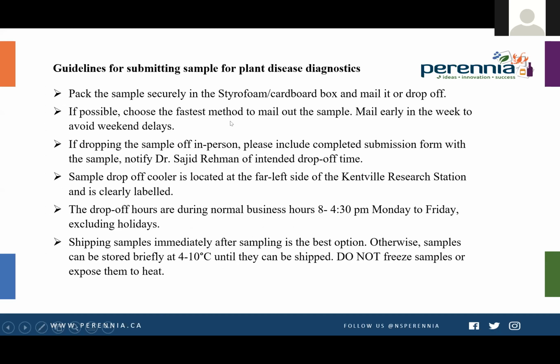Pack the samples securely in a carton box or styrofoam box and mail it or drop it off. If possible, you can choose the fastest method to deliver the sample. If you send the sample early in the week, then I can observe it in the same week and it will not have any delay.